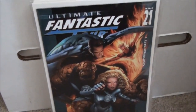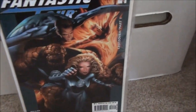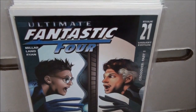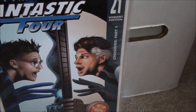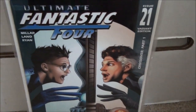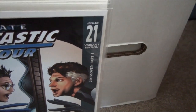Okay, Marvel Zombies first appearance. Ultimate Fantastic Four, issue 21. This is Crossover, Crossover Part 1. Then also, I have the Ultimate Fantastic Four Variant, Crossover Part 1. This is the Variant cover where Ultimate Fantastic Four's Reed Richards gets to meet the other Reed Richards in the other dimension, the dimension that has the Marvel Zombies, and he's trying to warn the Ultimate Reed Richards that, yeah, we have zombies and they're eating everybody. So that's the Variant Edition, Crossover Part 1.